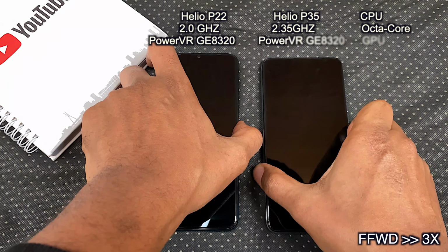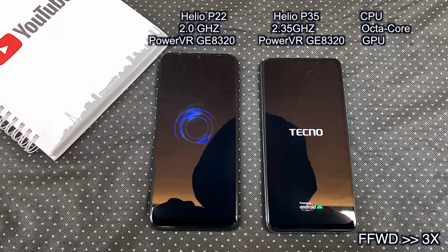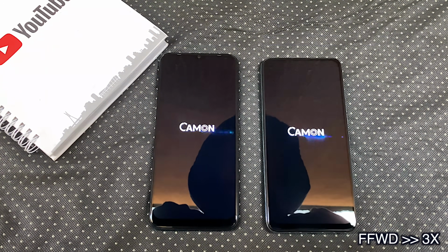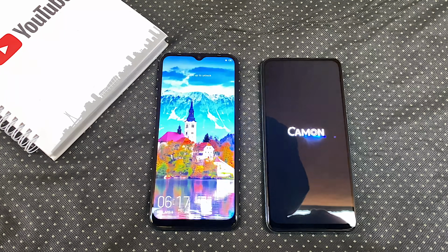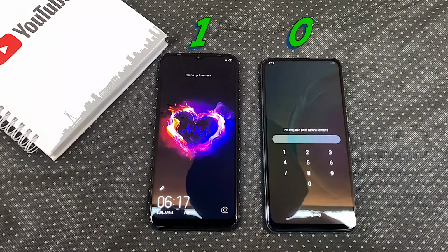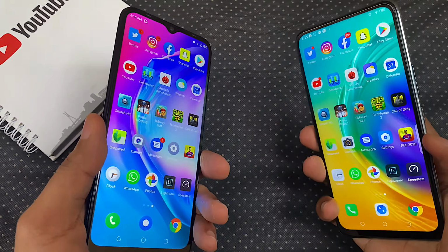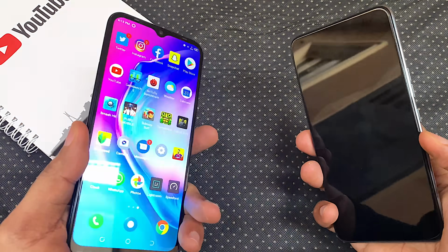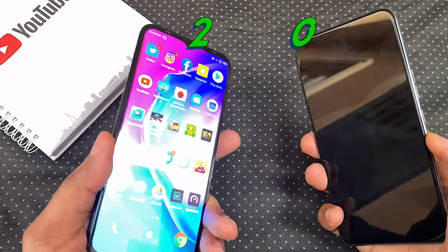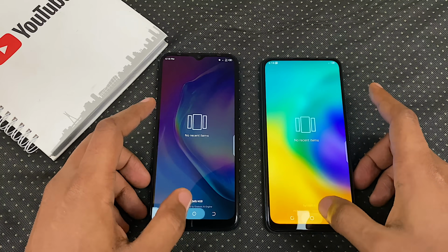Let's take a look at all the relevant specs for this test and start with the boot up test. The Camon 12 booted up in 24 seconds, with the 15 Premier coming in 4 seconds later. First things first, let's compare the speed of the fingerprint sensors. I've added a couple of apps and some games to the mix. I closed all the running apps before this test.